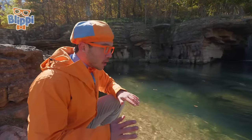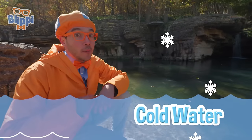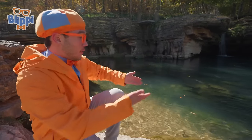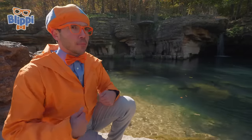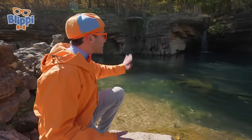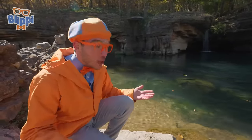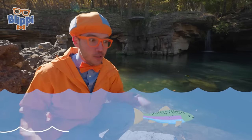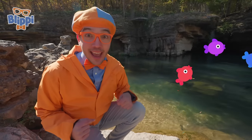Oh, and that reminds me, rainbow trout love cold water. Well, that makes sense why they like being next to the cool water here in the creek and by the waterfall. I like the cold, but I need a jacket. Oh, look at them swim. Hello, fish. Hello, fishies. They're going really fast. Rainbow trout are the fastest freshwater fish. They love swimming around and jumping. They can even jump 4 feet in the air.